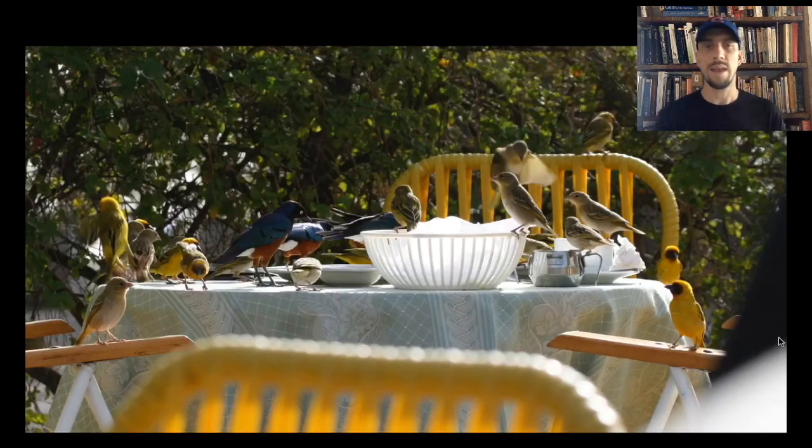But here's what you can see at Lake Langano. Often our breakfast gets raided by birds. You've got Ruppel's weavers and superb starlings coming in, trying to steal our food. It's a good problem to have when you're a birder.